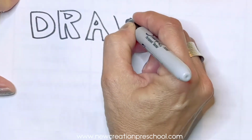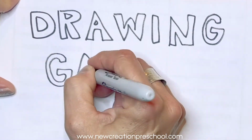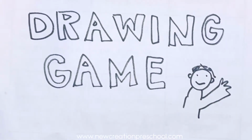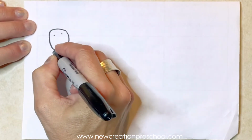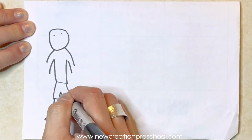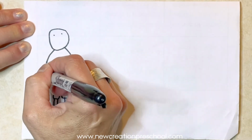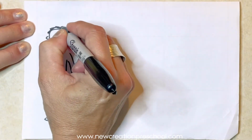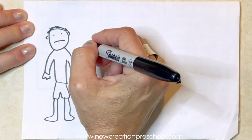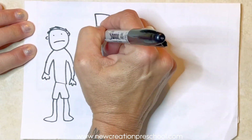So now we're going to play the drawing game. Let's see what you can figure out. We just talked about a caterpillar being hungry. But now I want to talk about a person who is hungry. So this is supposed to be the hungry person. See their face kind of turned down because they're hungry. So what do they need to do to get food?